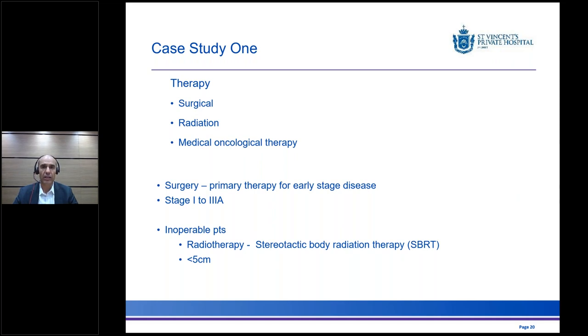Okay, so for our patient, she has an adenocarcinoma in the left upper lobe of her lung. She's got no mediastinal lymph node involvement, and she's pretty fit. So obviously we want to try and cure her of the tumor. Essentially our options are surgical therapy or radiotherapy. Currently, the recommendation is for surgery for all patients who can tolerate surgery. If they are inoperable, then radiotherapy is also a good option.